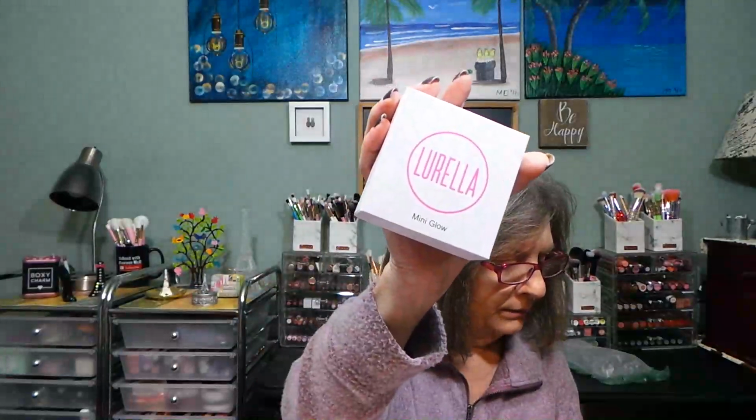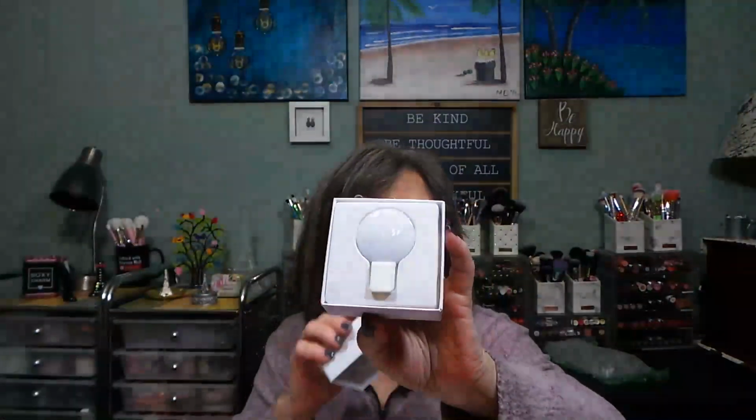Here we have a mini glow, $8. Is this a light? This might be a light. I don't think it's makeup so far. Oh, it's one of those. We just got that. I actually have one over on my desk, so maybe I'll share this one, or I'll put this somewhere else in my home. I don't think they're magnetic.